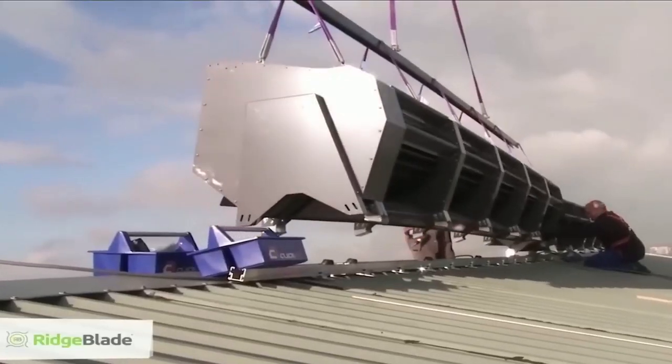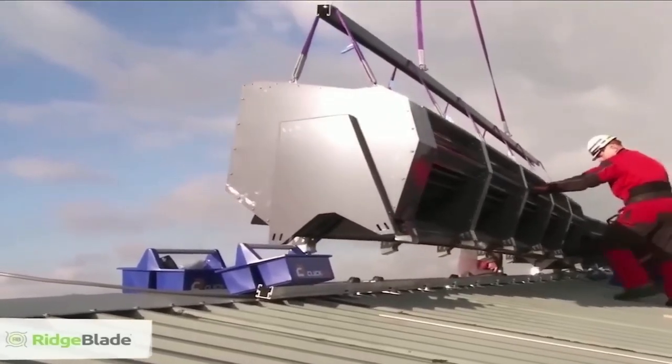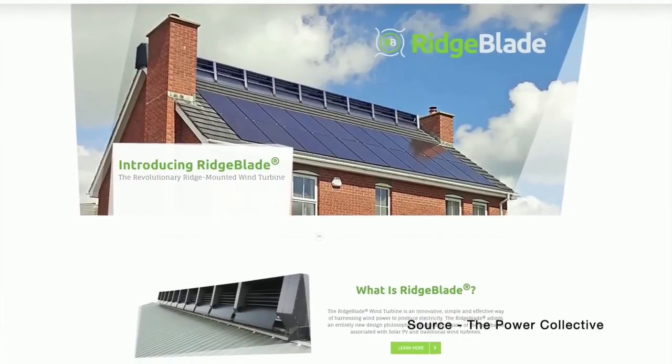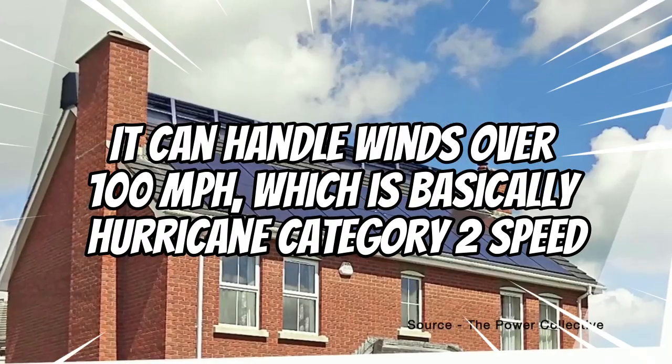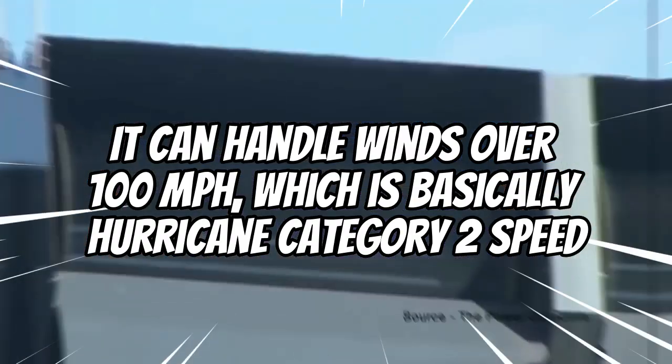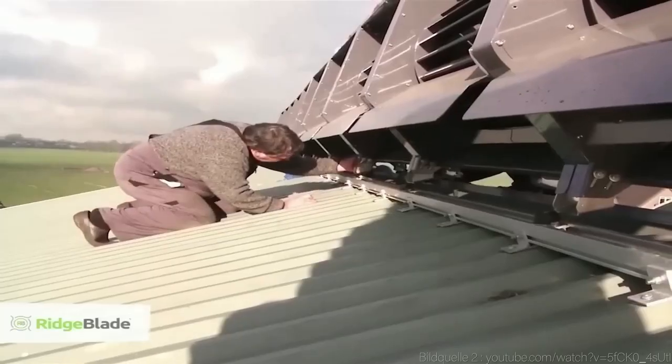Now, here's where the RidgeBlade flexes its muscles. While conventional turbines are taking a timeout during storms, the RidgeBlade is still spinning away. It can handle winds over 100 miles per hour, which is basically Category 2 hurricane speed. It's like the superhero of wind turbines, saving the day even when things get rough.